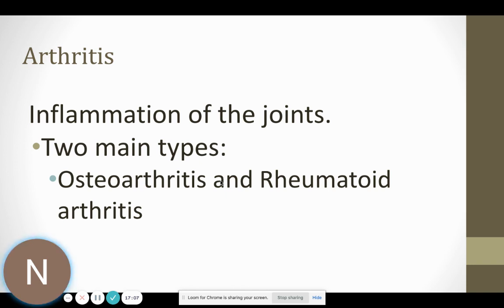So the last thing that we're going to talk about is the disorders of the skeletal system, the ones that I think are important for us to know. Arthritis. Anytime you see -itis, that means inflammation. Arthro means joint. So anyone who has arthritis has inflammation of the joints. There are 2 different types.